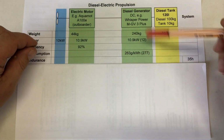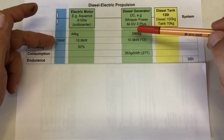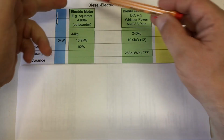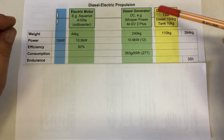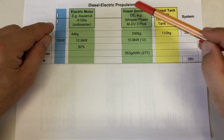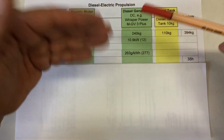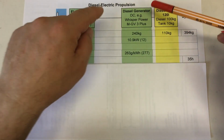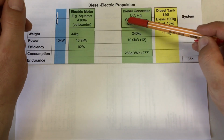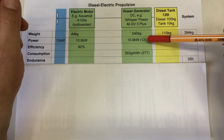Let's crunch some numbers. We already know that electric motor from part 1. To give us 10 kilowatt at the prop at full throttle, it needs 10.9 kilowatts input. New is that diesel generator, and I'm using here a DC generator. It makes absolutely no sense in that application to use a generator that produces mains AC because we have a DC motor. And in my example, I'm using a Whisper Power MGV3 Plus that weighs in at 240 kilograms and can crank out a maximum of 12 kilowatts.